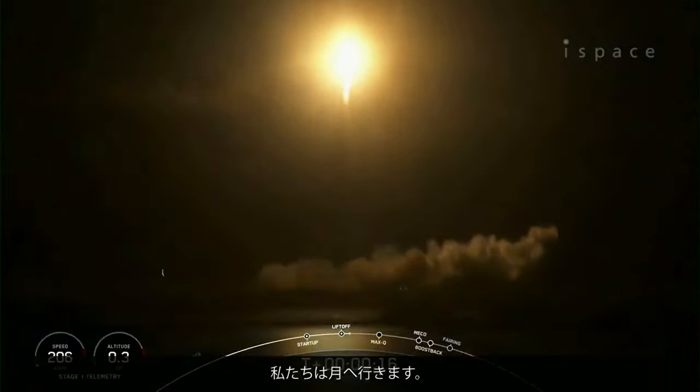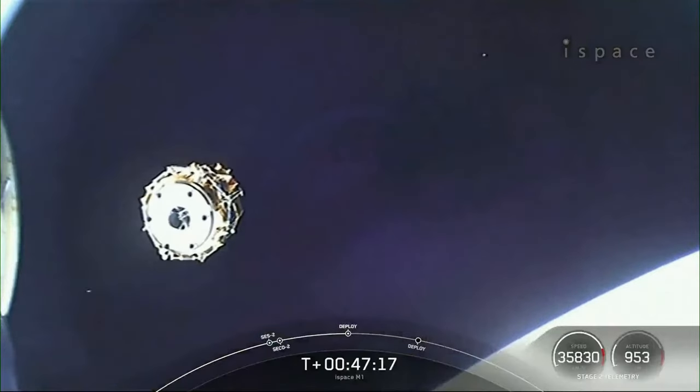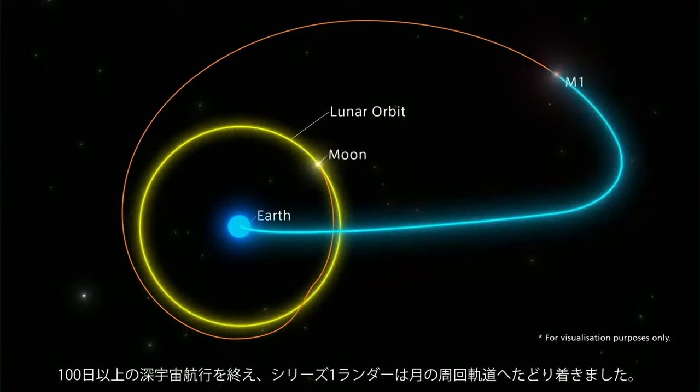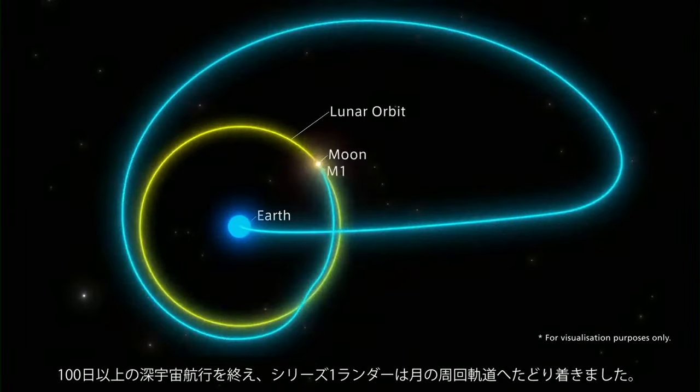We're going to the moon, and we're just getting started. After 100 days of deep space cruise, the Series 1 lander arrived in lunar orbit.